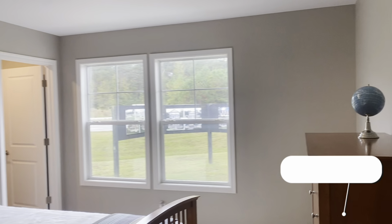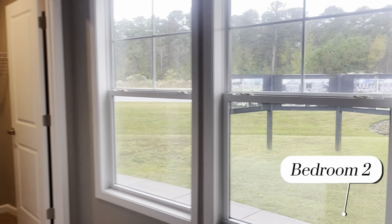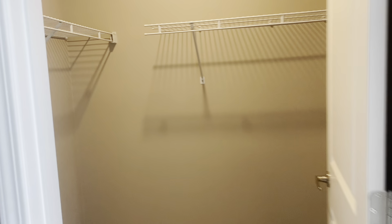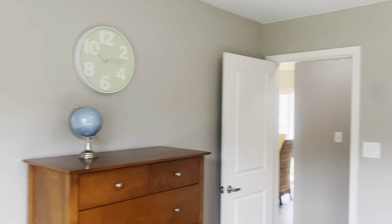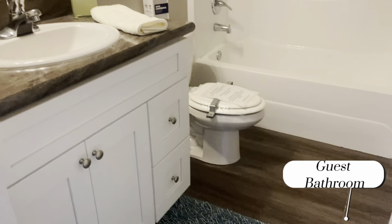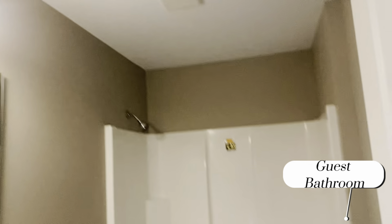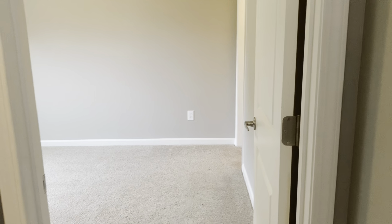Bed 2. What's nice about the Laramie is all 3 bedrooms have walk-in closets, which is always a plus. I know I've been mentioning that we now offer upgraded shelving from Nationwide. I actually have a video coming very soon showing that, so that'll be exciting. Here's that bath 2. Very typical tub shower combo. Exhaust fan, all that good stuff. Bed 3.